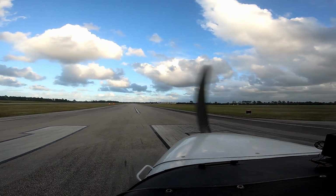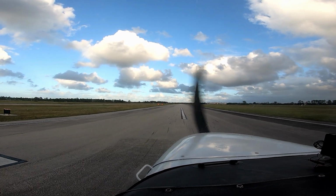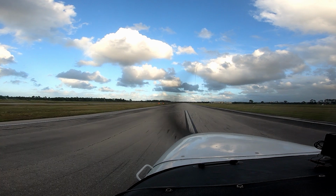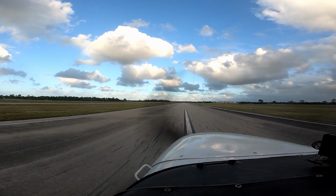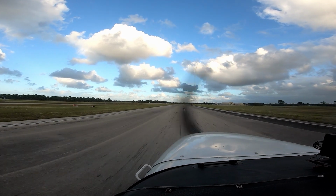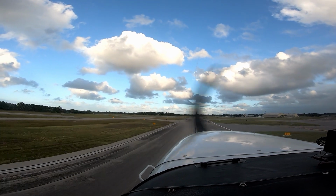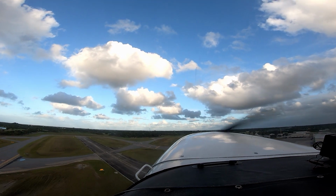Alright. There we go. Left aileron input in. Feet on the floor. Full power. Engine instruments in the green. Airspeed indicator's alive. They're 60 knots. 65. Currently in ground effect. 75. Trying to keep it there.